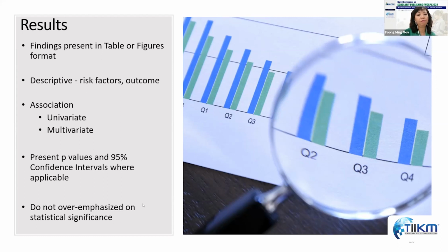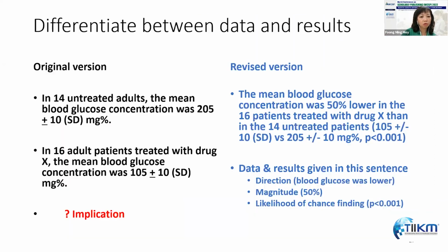And do not overemphasize the statistical significance, because sometimes the p-value may be highly significant, but the difference or the effect size is very small. So you not only need to explain the p-value, you also need to discuss the effect size. Okay.